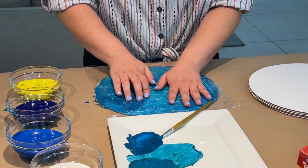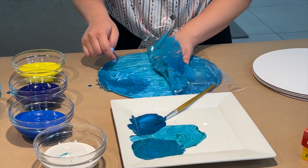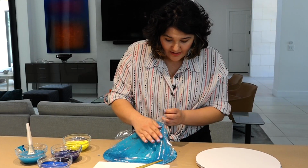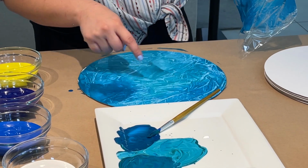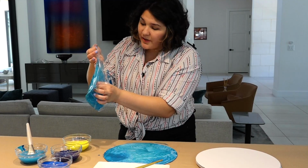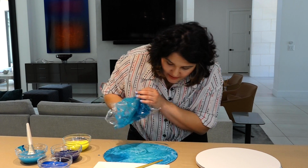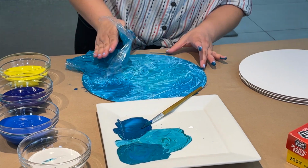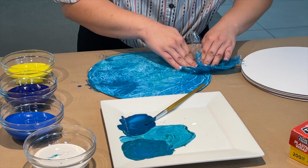Press into it, and you can already see those textures starting to develop. You don't have to stick with the first texture you make either. You can lift it up and say, oh, I like that element that's happening. I don't really like this middle. Let's see what happens if I crunch it up a little bit. What texture does that do? Oh, I like that. Or you can swirl some elements and see what that does. So that's our first one.